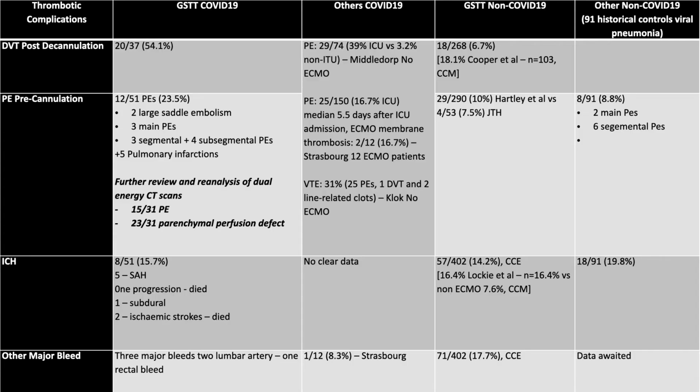Comparing that historically, you can see Louise Hartley's paper here. She published that last year, showing that only about 10% of patients when they present have PEs, and Chris Lockey and Stuart Gillen's paper that they published 2 or 3 years ago, showing that the rates of intracranial hemorrhage are unchanged in these populations.